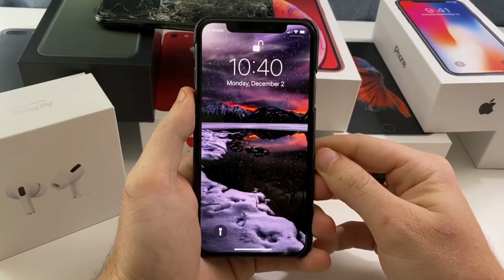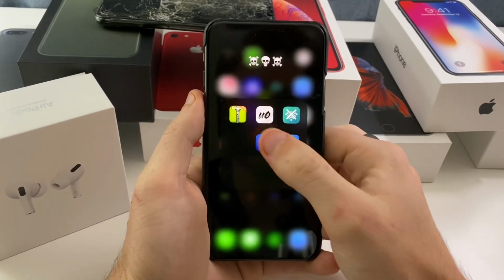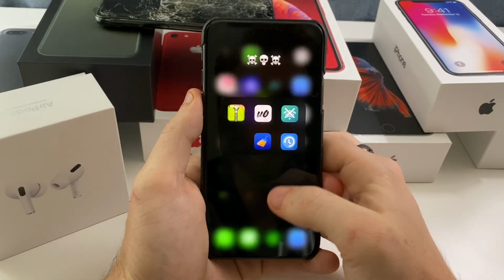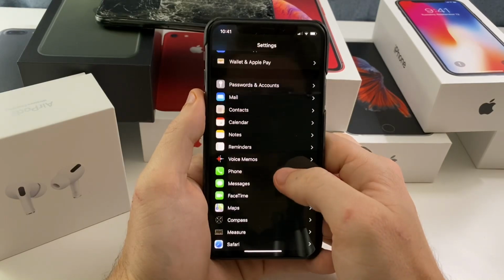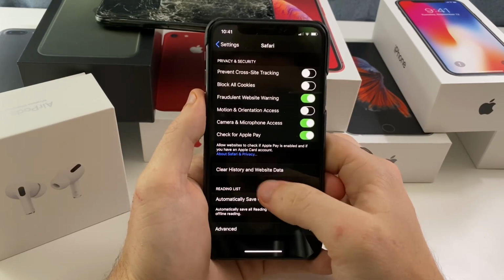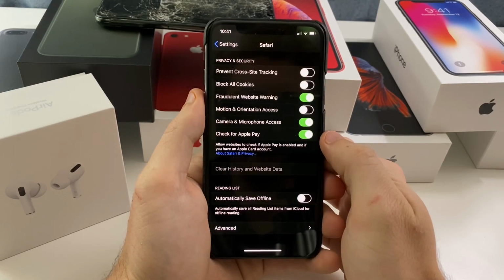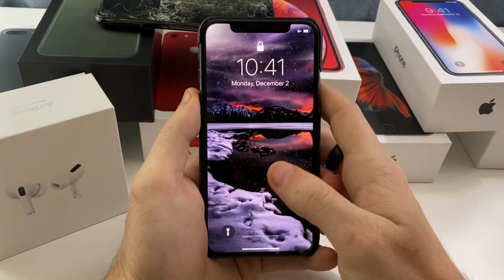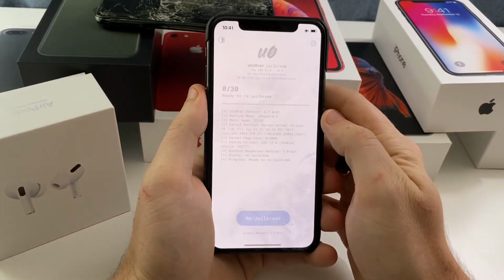And in this video, I'm going to show you guys how to fix the untrusted or unverified or revoked certificates. So if I try to open this app, it says unable to verify app. So what you're going to want to do is go over to your settings. You're going to want to scroll down to where Safari is located, and then go all the way down and hit clear history and website data. Clear that. Now all you want to do is put your phone into airplane mode, and then just go ahead and try to open the app now, and the app will open.